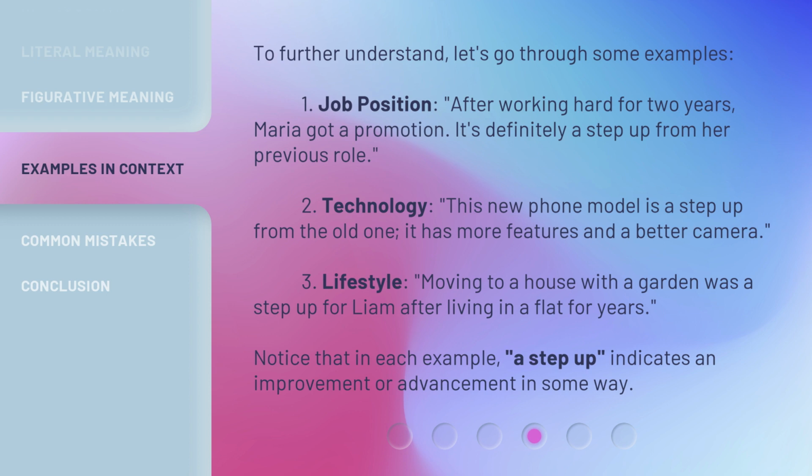3. Lifestyle. Moving to a house with a garden was a step up for Liam after living in a flat for years. Notice that in each example, a step up indicates an improvement or advancement in some way.